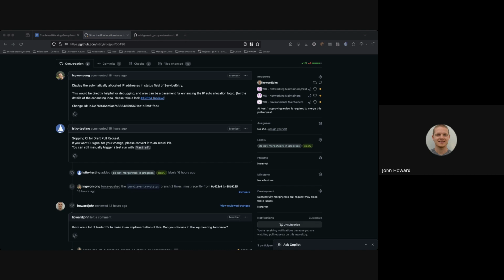For those that are not familiar, in Kubernetes service, there is also auto allocation of IPs, right? How that works is that when you create a service object, the API server inserts an IP address that it allocates for you into the object, and it has some logic in the API server that makes sure that it never gives out duplicate IPs. This is very nice, I think.